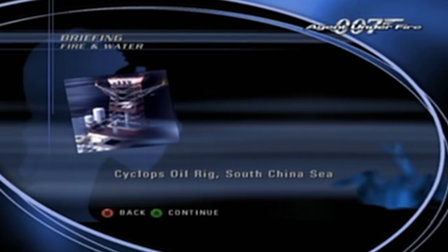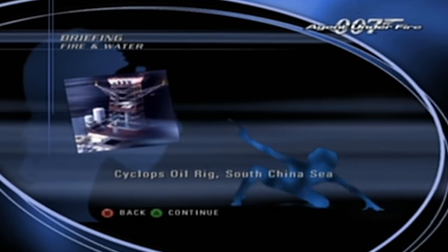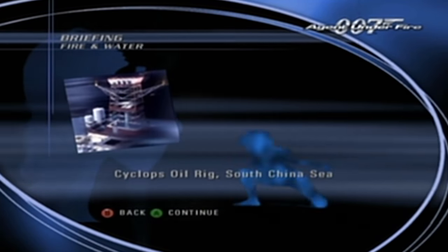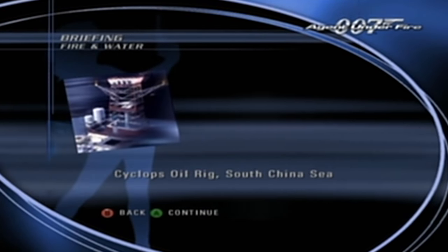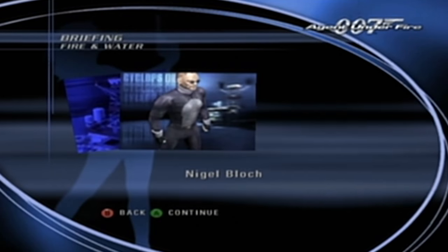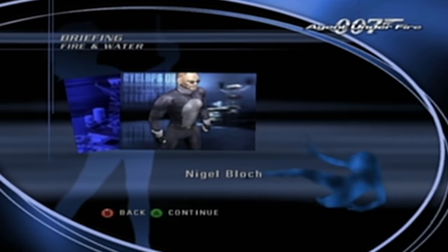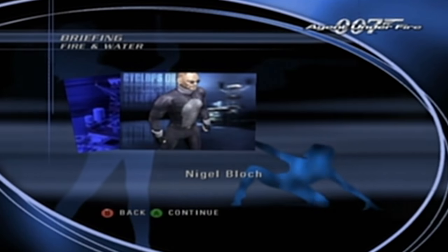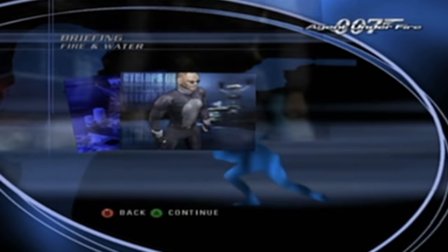007, our analysis of the data chip reveals that the location of Poseidon is an oil drilling platform in the South China Sea. While this seems an unlikely location for a cloning lab, you must investigate the site immediately. Sources in Hong Kong inform us that Nigel Bloch has recently boarded a helicopter bound for the oil rig. If you find Bloch, chase him down. We must do whatever we can to hinder Malprave's actions.